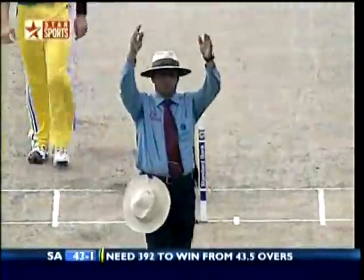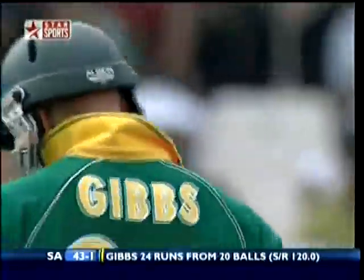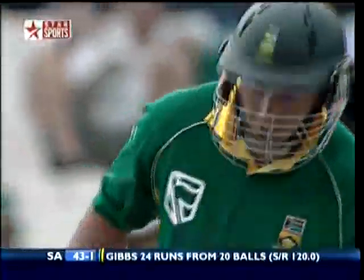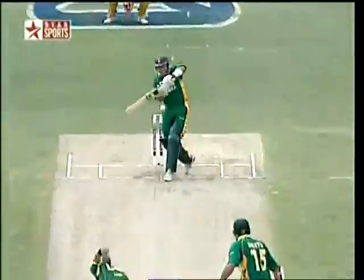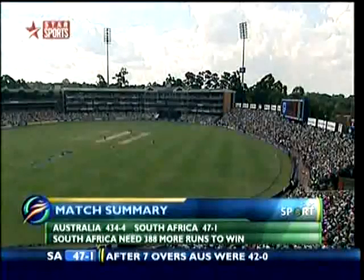It's a good shot from Herschel Gibbs. He's got that away beautifully. Nice and flat for 6. So there's a 6 off the first ball of the over. Brett Lee is bowling some pretty tidy pace, 145.5 k's per hour, and Gibbs is looking to play some strokes. Nice position for that. And into the stand on the short boundary. Right, so 47 for 1.